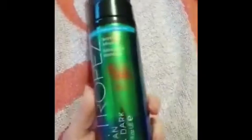So here's what the bottle looks like up close. It is gorgeous packaging and I just love it. As I said before, it's amazing looking.